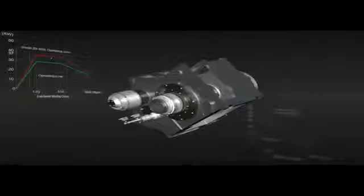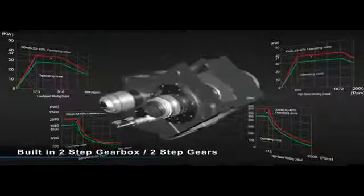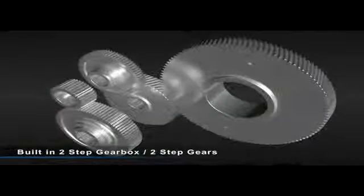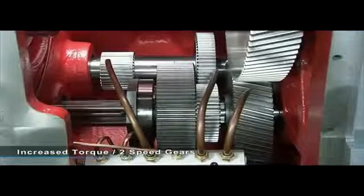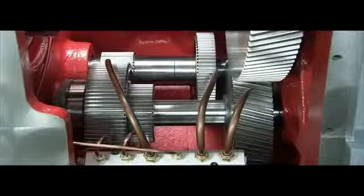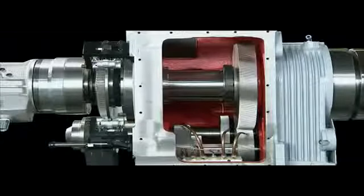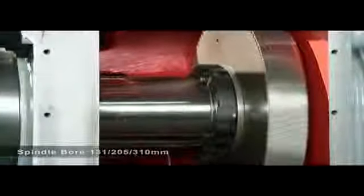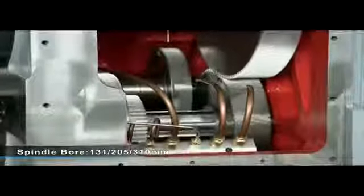The spindle on the UT-400 is very special indeed and features a built-in gearbox with two-step gears to provide increased torque output for the detailed heavy cutting required for complex heavy industry components. Accuway also incorporates helical gears in the gearbox to reduce noise, increase contact area and reduce backlash for even higher precision cutting.